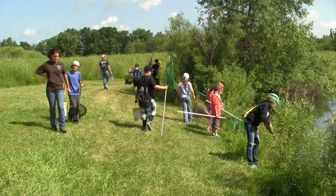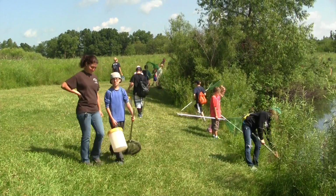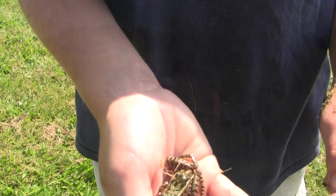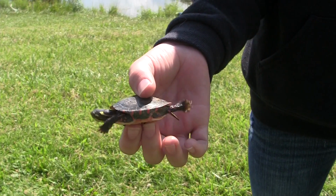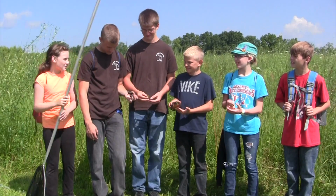Our second session of the 2014 summer camps brought us even more fun and some exciting finds, including a northern leopard frog, a juvenile painted turtle, and then a bunch of turtles that the campers caught at one time.